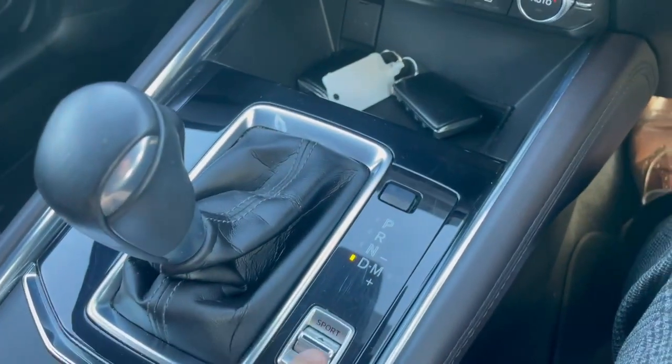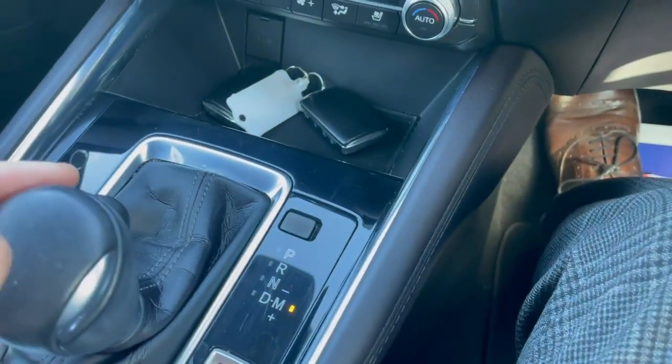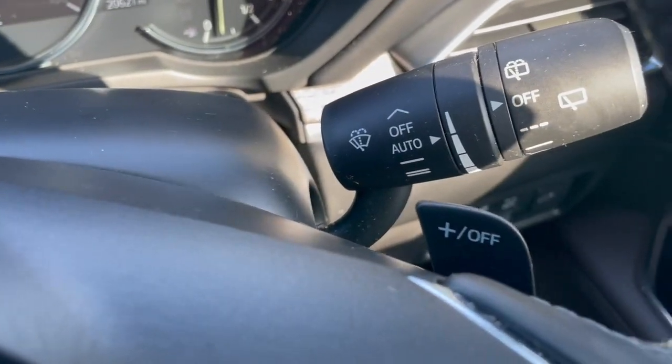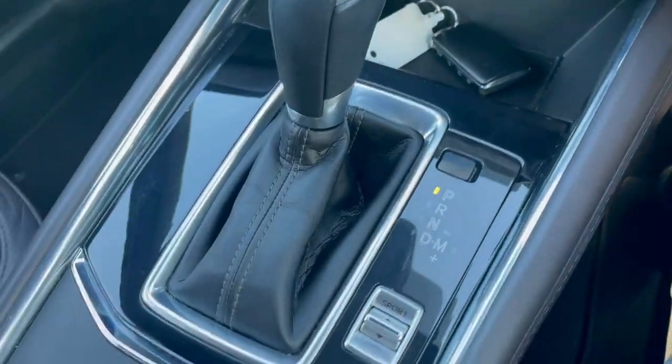You do have a manual shift option on the shifter. So you move this over, you can move the gear stick forward and backwards to make your selections, and you do have paddles behind the steering wheel to change up and down as well, or you can leave it in drive and it behaves like a fully automatic system.